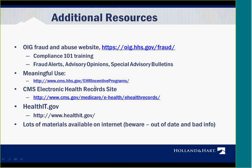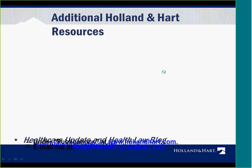And one thing to be aware of: there's a lot of material available on the internet, especially in the context of EHR technology, where things are changing rapidly, both in capabilities and the legal framework. Just be careful, especially as to dates. There's also just a lot of incorrect and bad information out there, but looking at something from 2008 or 2009 may have very little relevance to how you actually need to be implementing EHR today in your organization.